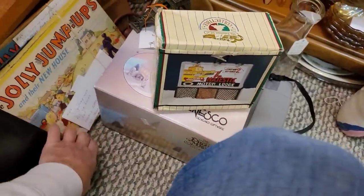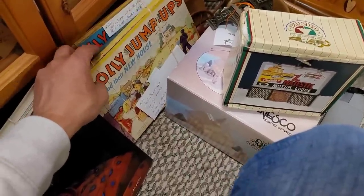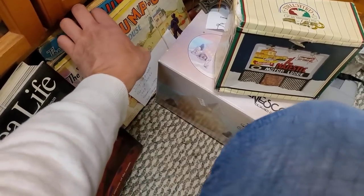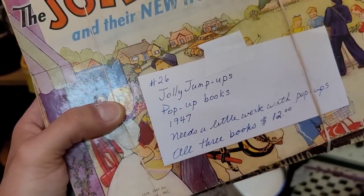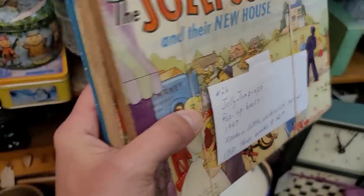What do we got here? Dolly Jump Ups and their new house. These are all rubber banded together. It's kind of wedged under the shelf here. Bear with me. Okay, hold on. So we have 1947 Dolly Jump Up pop-up books. Needs a little work with the pop-ups. All three books are $12.